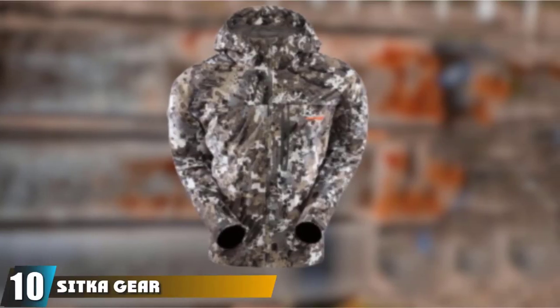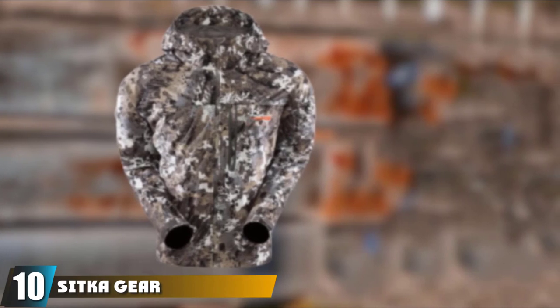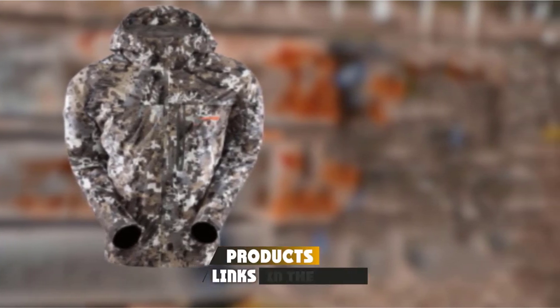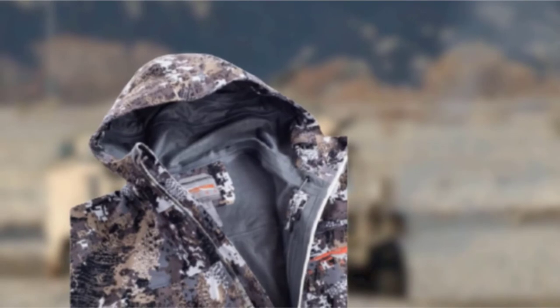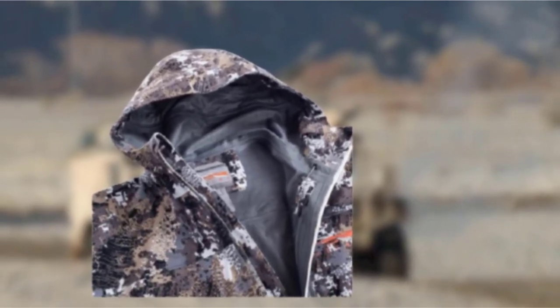Finally, the number 10 position is dominated by Sitka Gear Downpour Jacket. The devil's in the details, and that's something that hunting pro company Sitka got right when designing this set for hunting in the rain. Because animals can tell when rain hits something in the wild, a leaf, and when the rain doesn't quite sound right if it's hitting something synthetic, like, say, a rain suit.